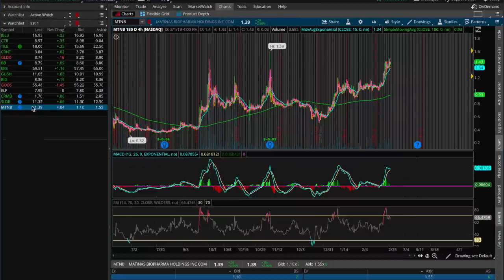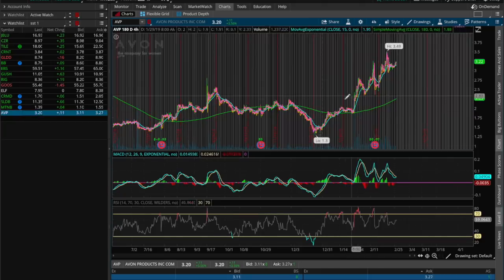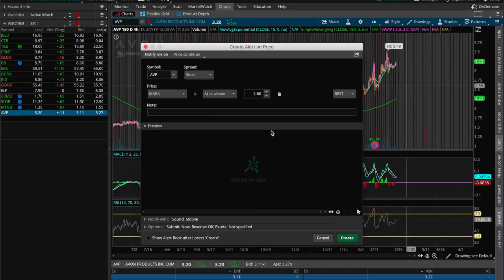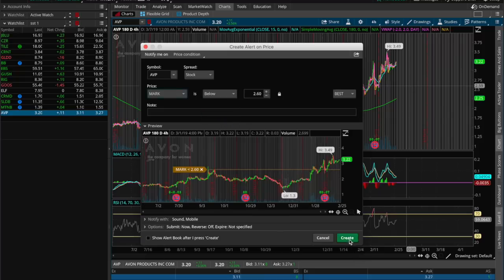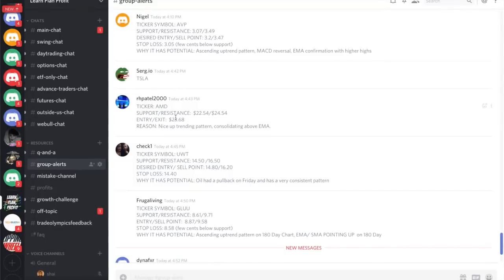AVP. Yep, same thing. Extremely overbought, overextended. I would set an alert for this thing as it gets closer to the overall SMA line. But as of right now, just not too interested in investing in something that's not a good deal.